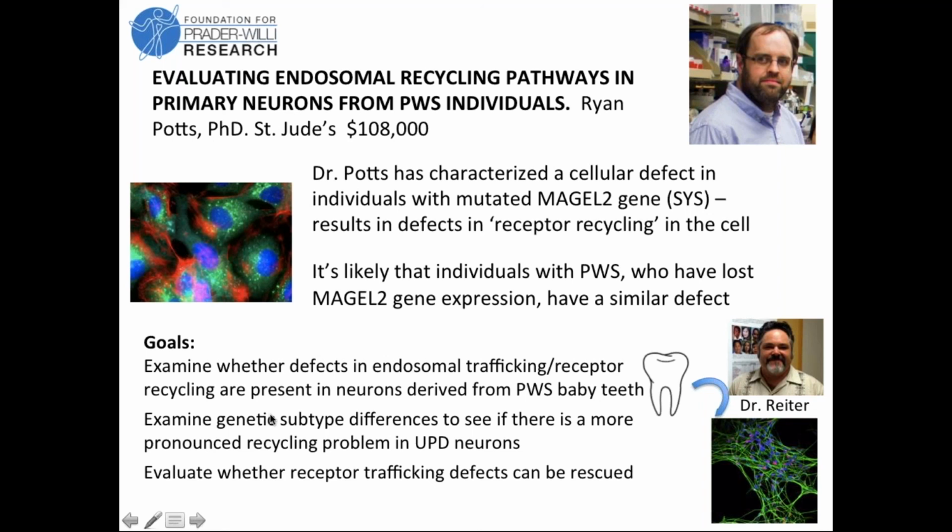They're also going to look at subtype differences. They hypothesize that maybe the defect is more significant in individuals with PWS who have autism. And so Dr. Ryder has kind of a bank of cells, some from PWS children that had autism, some not, and they're going to look at differences there. And they're also importantly going to see, using genetic techniques and other techniques, whether they can rescue that receptor trafficking. So can they overcome that defect?